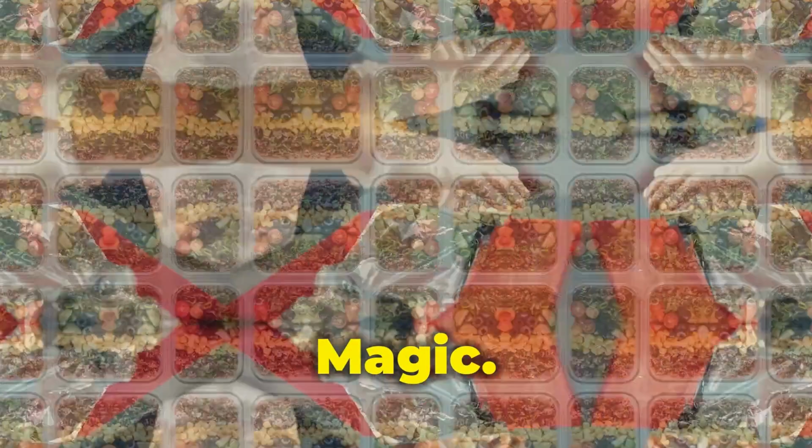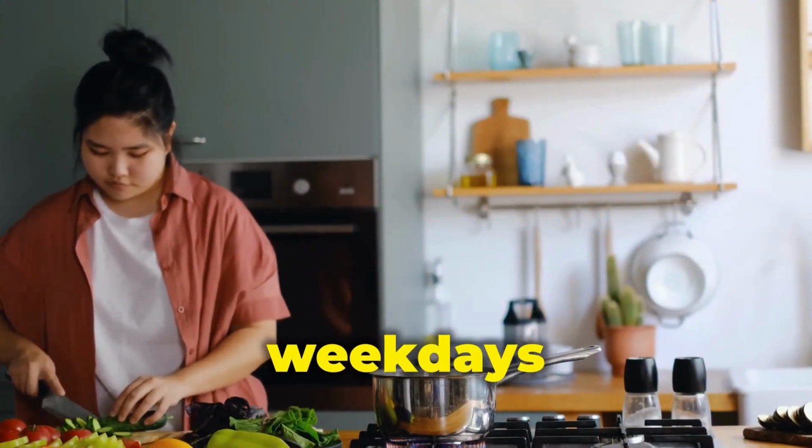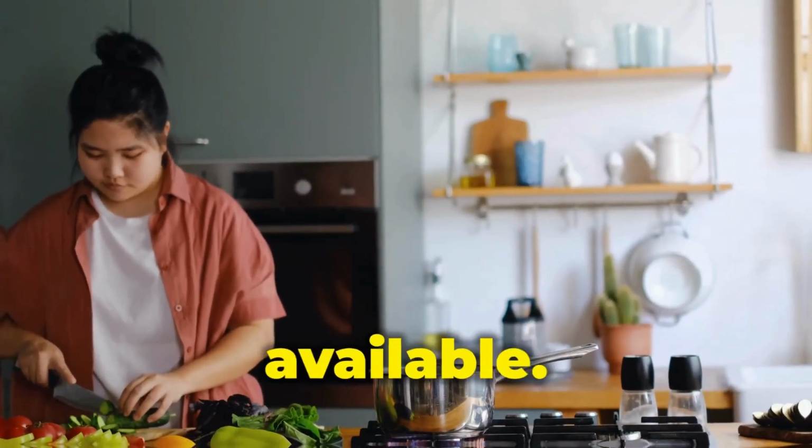Meal prep magic. Cook a large batch of food on the weekend and portion it out for meals throughout the week. This reduces cooking time during busy weekdays and ensures you have healthy meals readily available.